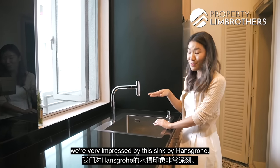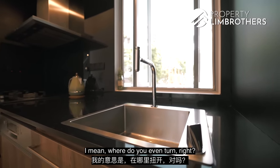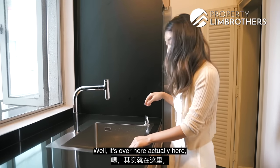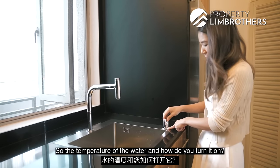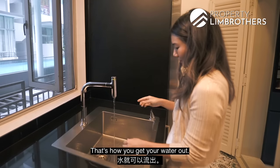Now coming over here, we're very impressed by this sink by Hansgrohe. If you take a look, where do you even turn, right? Where do you even start turning on the faucet? Well, it's over here actually. Here you get to control the heat, so the temperature of the water, and how do you turn it on? Let's give it a click. That's how you get your water out.